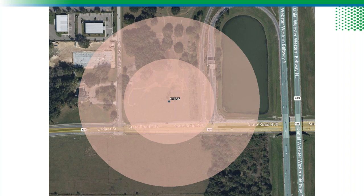So you can see that they've got the 330 buffer, that darker circle in the middle, all the way out to the 660 buffer, which is the lighter circle. And this was actually a real world situation with DOT. They needed to do some work on State Road 438. So in this example, if you look to the east, you've got the turnpike 429. If you're doing work out on the turnpike, unless it's really loud, like pile driving or blasting, there is no need for further consultation. You're outside of 660, you're good to go.